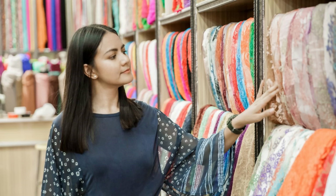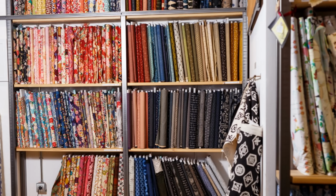And sure, Walmart is not going to be as exciting as a fabric store with wall-to-wall selections of the best fabric you've ever seen, but it can be a really great place to start if you're a beginner or if you're on a tight budget.